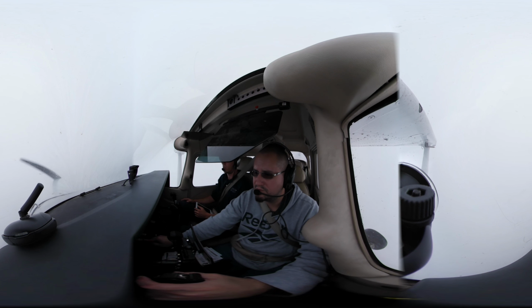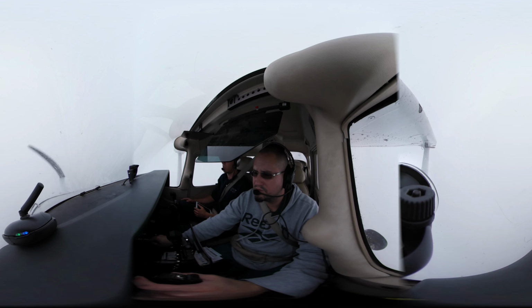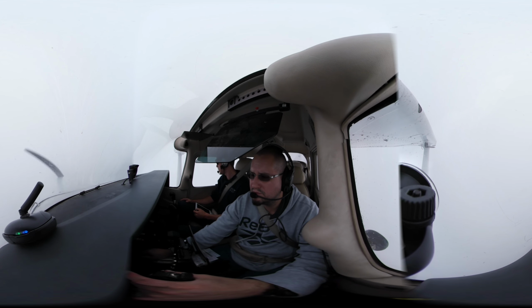Squawk 0450, roger, maintain VFR. We'll maintain VFR. Turn left, direct Stillwater VOR. I'm making good time. I mean, Sky Manor's not very far, but.